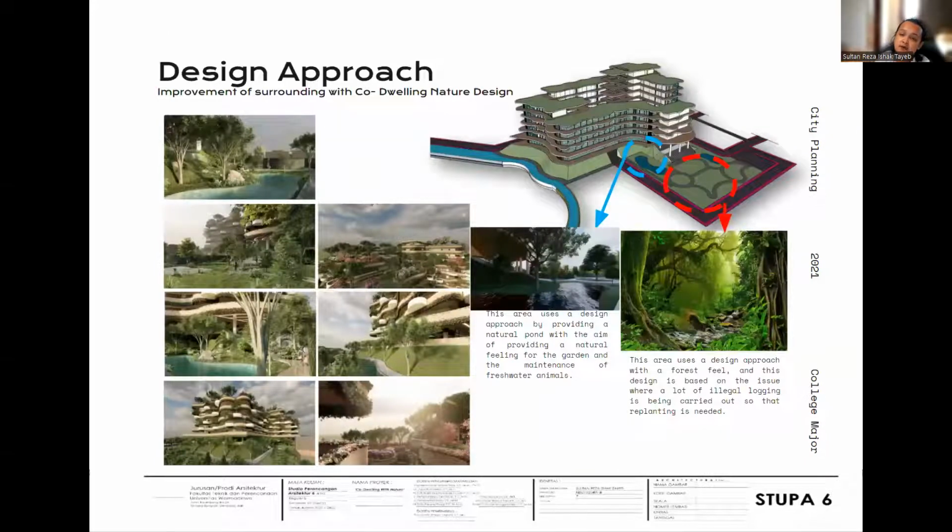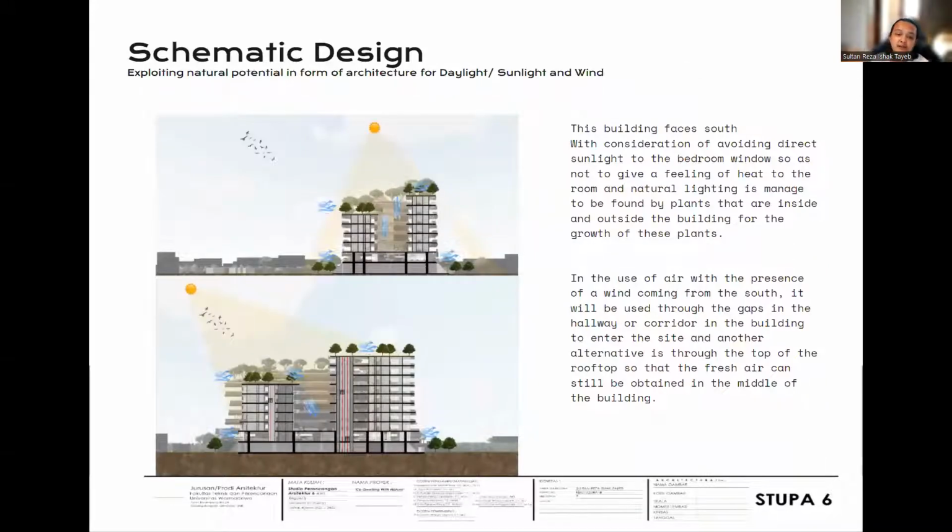Design approach: improvement of the surroundings with co-dwelling nature design. In the blue circle, this area uses a design approach of providing a natural pond, with the aim of providing a natural feeling for the garden and the maintenance of freshwater animals. In the red circle, the area uses a design approach with a forest feel. This design is based on the issue that a lot of illegal logging is being carried out, so replanting is needed. And schematic design exploits natural potential in architecture for daylight, sunlight, and wind.